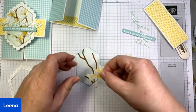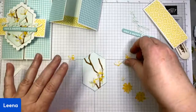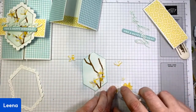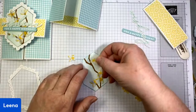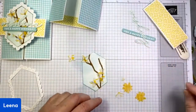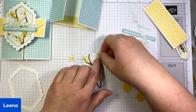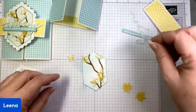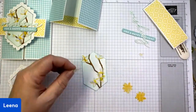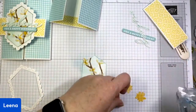So again, because this is vellum, I am using seal to adhere them. I'm not going to pop anything up, no dimensionals, because they will show through our vellum, and we don't want that. So I'm just going ahead and adding, let's put one up here. Let's add one over here. This little guy, I don't think we're going to need because I kind of covered it, and we'll add one more. We'll go here. Maybe we'll add this little guy right at the top.